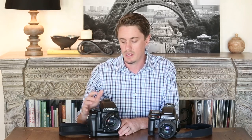You're not going to want to beat this thing up and treat it like your average modern day SLR, which is more of a tool anymore than something like this. You're going to have to be very careful and very particular with this camera just because of its limited availability.